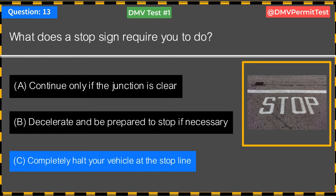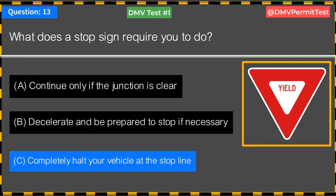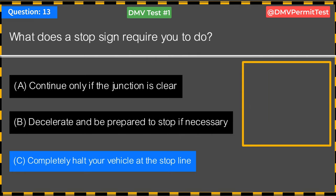If your view of traffic is obstructed, first yield to any pedestrians, then cautiously inch forward beyond the line until your view is clear. Continually check for both traffic and pedestrians, and proceed only when the intersection is unobstructed.